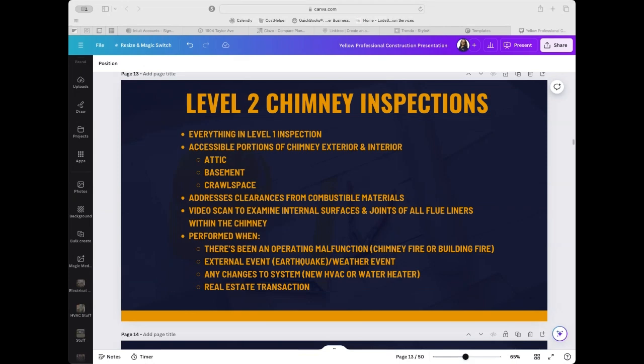Combustible clearance means, is there a piece of something that will burn, wood most commonly, too close to the source of fire? And sometimes when people put a pretty surround around a fireplace, they can inadvertently cause safety problems.